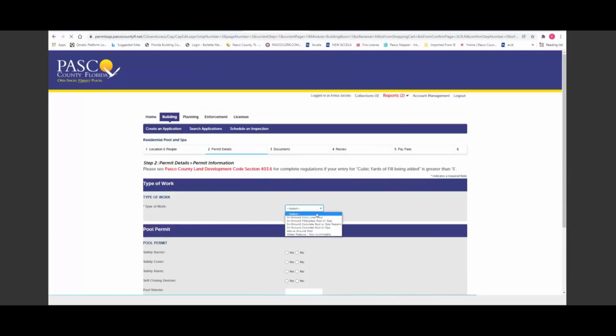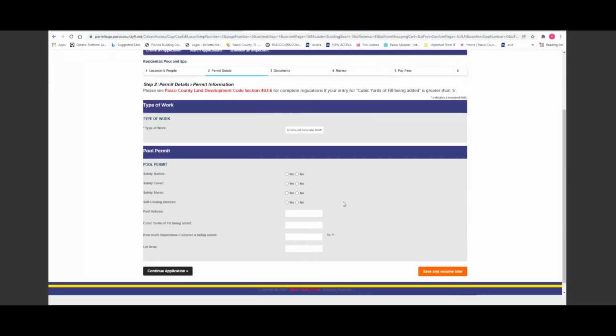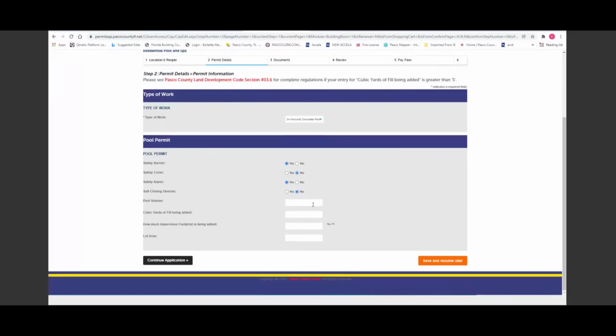Okay, you tell me what kind of pool you're doing. Is it a concrete, fiberglass, above ground, whatever you're doing? Are you going to have a safety barrier? Yes. And then you'll see what the pool volume is. Are you bringing any fill-in? How many square feet of your pool and your deck?